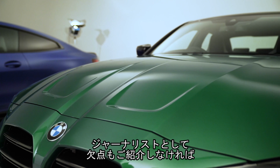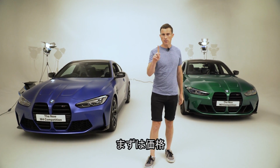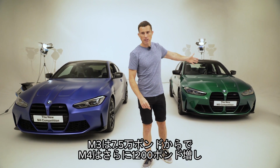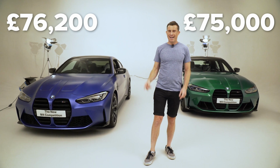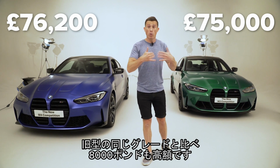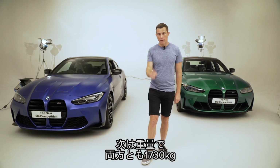In the interest of balanced motoring journalism, I should point out some of the negatives about these new cars. The first is the starting price. So the M3 starts from 75 grand. This is about 1,200 quid more, and that's about £8,000 more than the equivalent version of the old generation model. Boo.